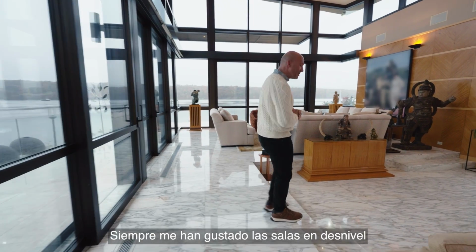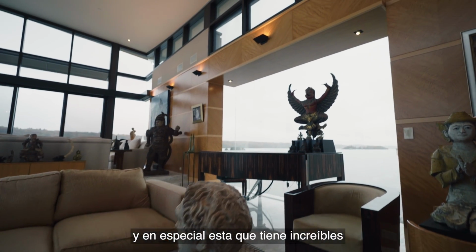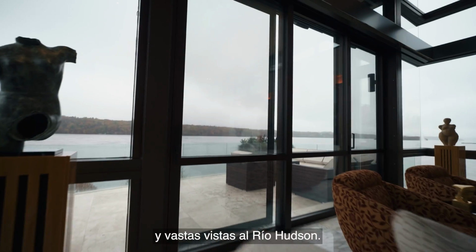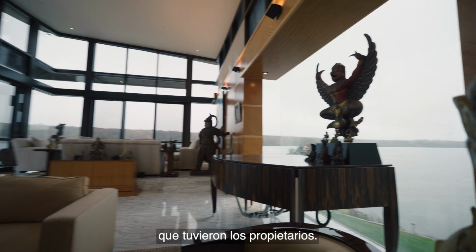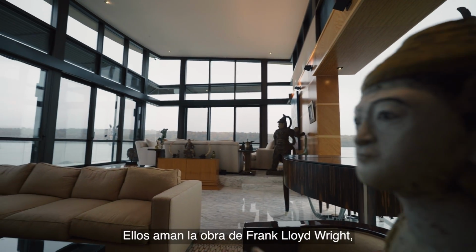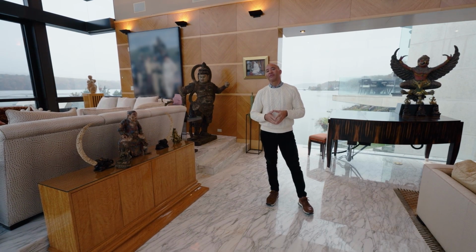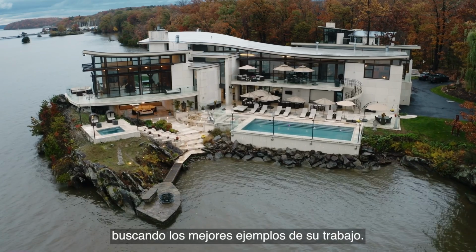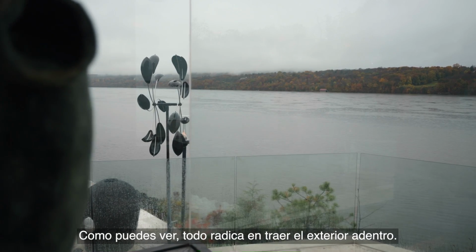I always love a good sunken in living room, and particularly one that has these incredible and expansive views of the Hudson River. This is a good opportunity to really talk about the inspiration that the homeowners had. They love the work of Frank Lloyd Wright, and as a matter of fact have traveled the country looking at many fine examples of his work. As you can see, it's all about bringing the outdoor in.